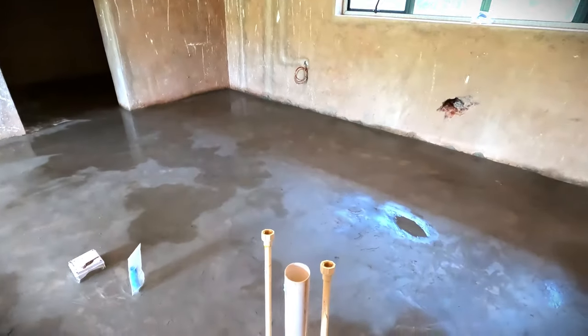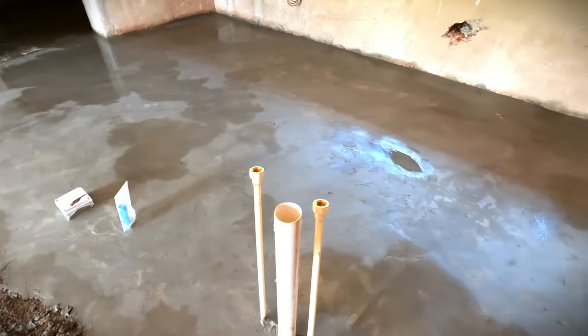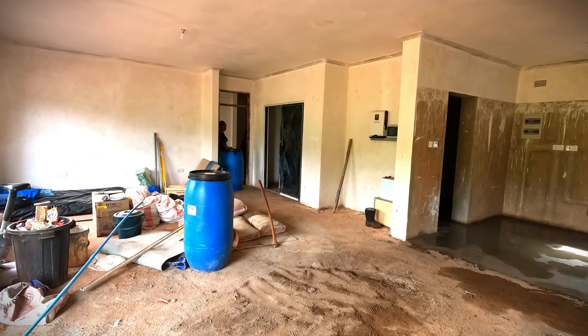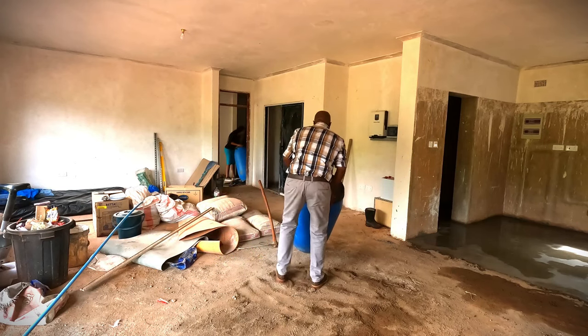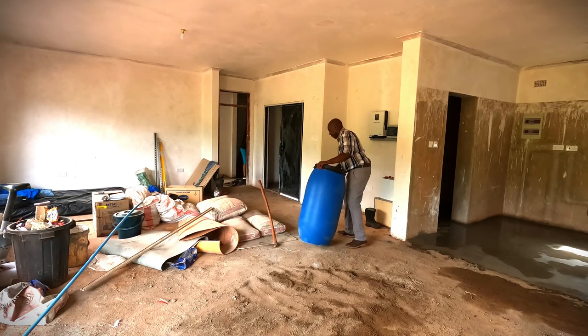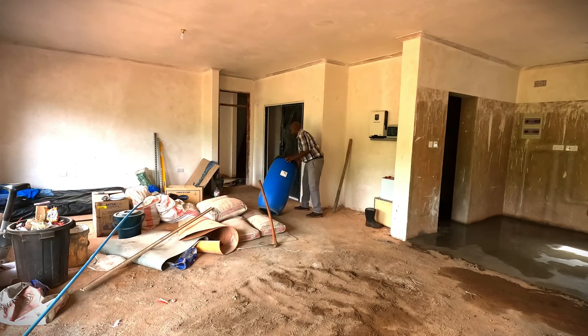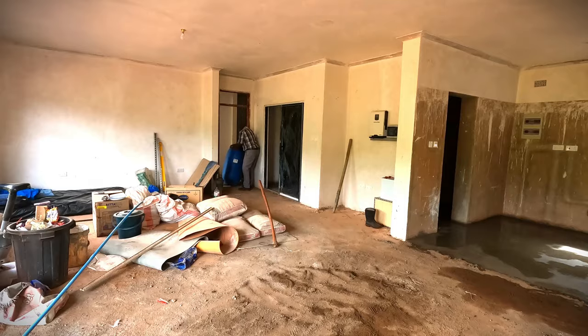This ancillary piping will supply hot and cold water as well as gas to the kitchen island. Flooring work is fast approaching this dining and lounge area. The immediate task is to remove all the items here and make way for the builders to work. In the next 24 hours, this room should be fully covered in dust-free cement screed.